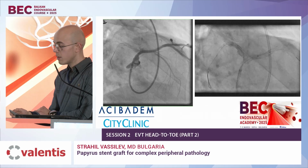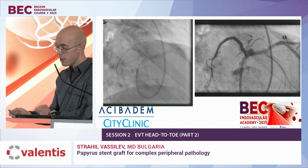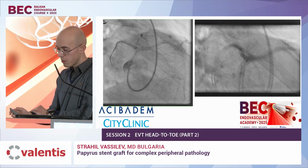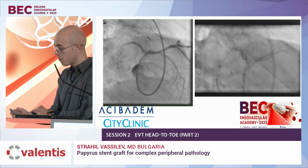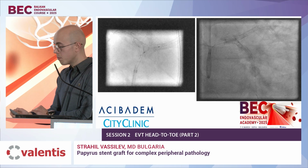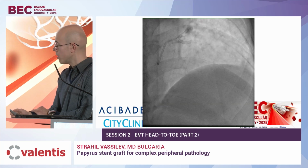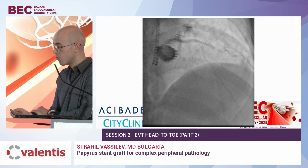So after that, we secured with a guide and did a kissing and stenting of the circumflex artery. Here on the second video, there is a little bit of blood coming to the aneurysm, but we thought it's maybe a retrograde flow from the diagonal branch of the LAD. Here is a stent boost, and the final result: a completely isolated aneurysm. So this is a case from a couple of days ago. The patient was okay, with no clinical symptoms, and was discharged.